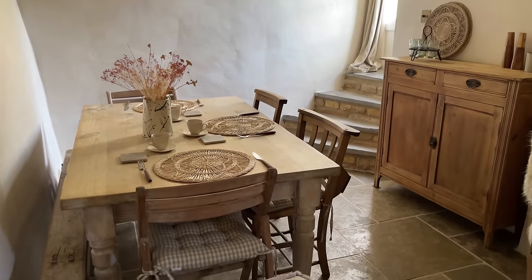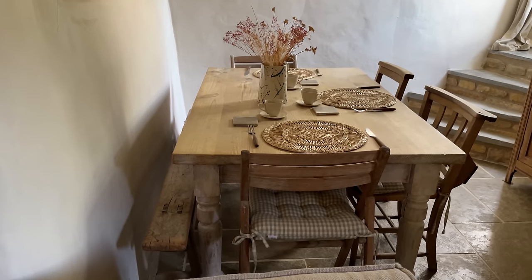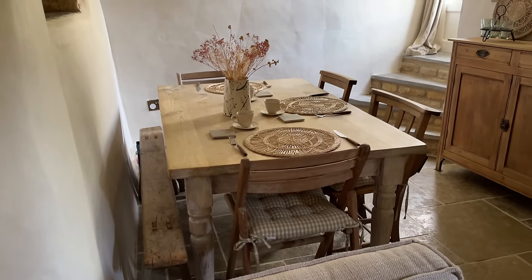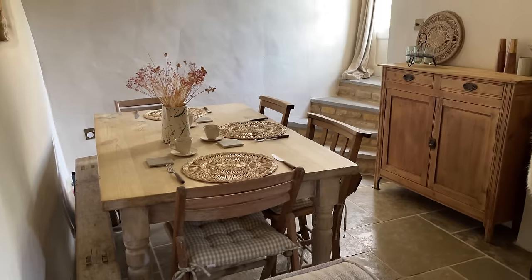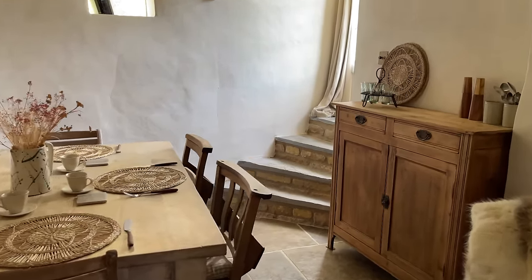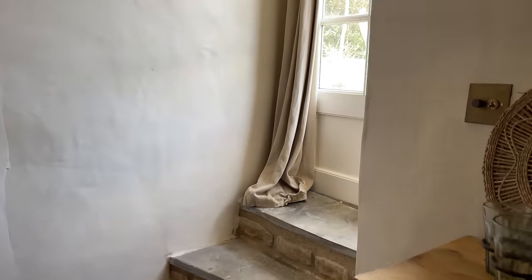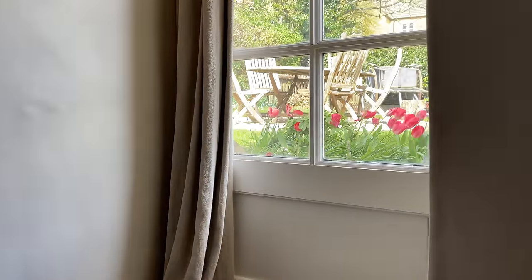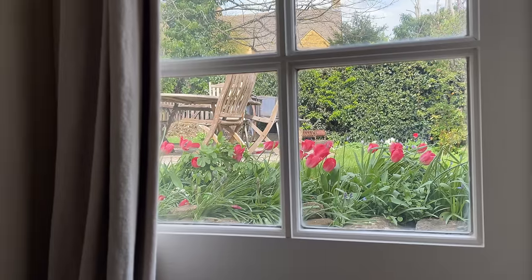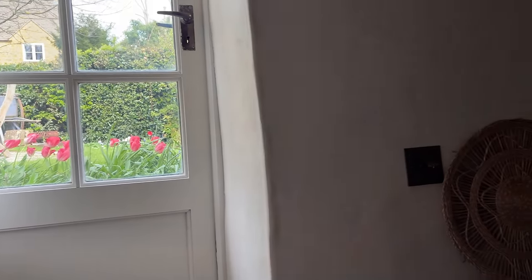Here's a farmhouse style table with four lovely chairs and a nice rustic bench at the back here, which you can pull out. So it can fit quite a few people around this table, which is lovely. Over here in the corner, there are some steps which open up onto the garden. So you can see the outside dining space just up there. I think it's nice to have this extra door here as well, and it lets in some lovely light.